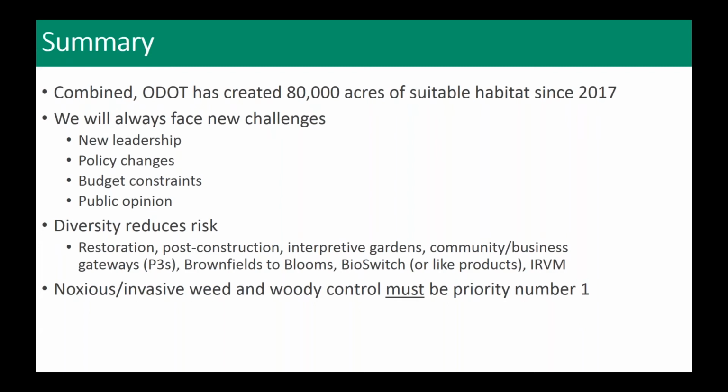And all the opportunity out there, as I said earlier, 1,000 projects are constructed each year in Ohio. So that's a lot of opportunity for us to do native seeding and skip that step of having to do restoration. So we know that's going to be a game changer.